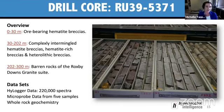And the drill core itself is 300 meters long. The top 30 meters are ore-bearing hematite breccias. Then you have 170 meters of complexly intermingled hematite breccias with hematite-rich breccias and heterolithic breccias. And it's in these heterolithic breccias that we're going to see the micas. And there's a picture of them on the right-hand side here. Or actually, that's a picture of the ROXBY Downs granite, sorry. And then at 200 to 300, you've got the ROXBY Downs granite. And so the picture on the right-hand side here is the contact between the Olympic Dam deposit and the ROXBY Downs granite. And that happens exactly right there.